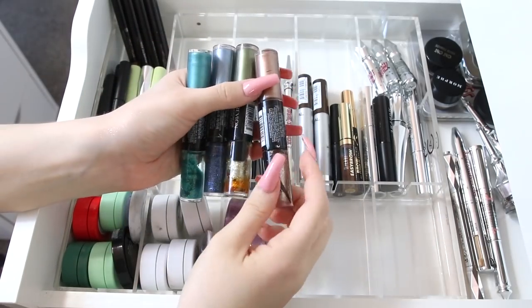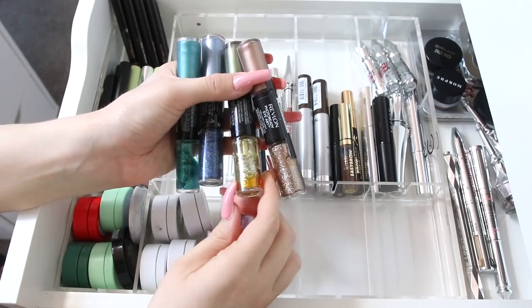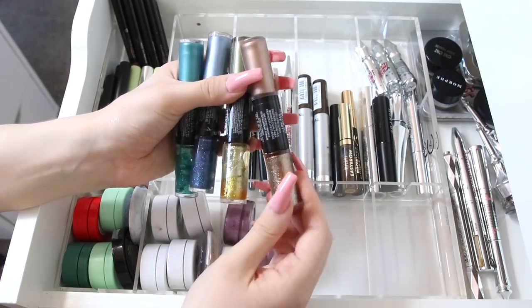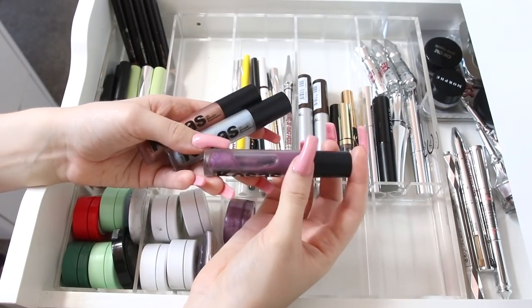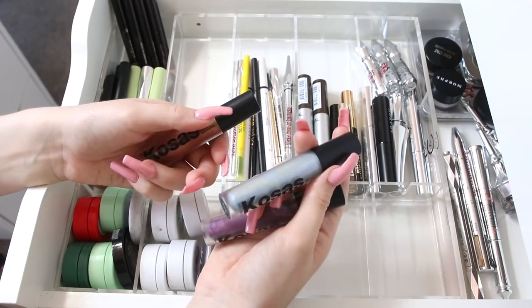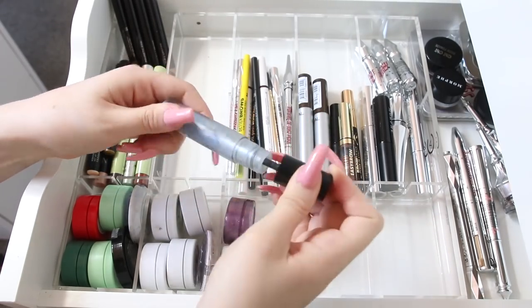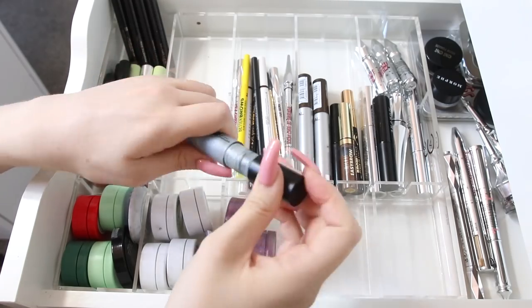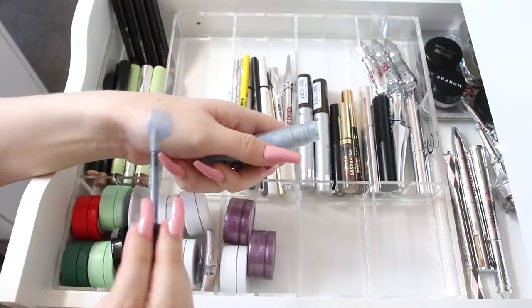I'm gonna get rid of these from Revlon. Although I really enjoyed using them, this should not be there. So I think I've had these long enough. I'm also gonna get rid of these. I don't think they're meant to look like this. So I've obviously had these way too long. Oh, look at that. Looks like chunky cheese. I just gave it a good shake, but yeah, I'm gonna get rid of these.